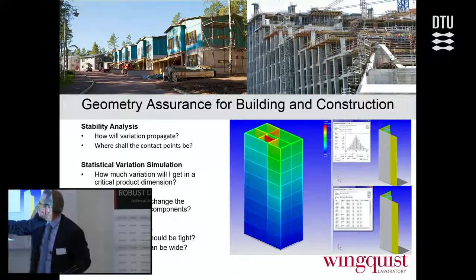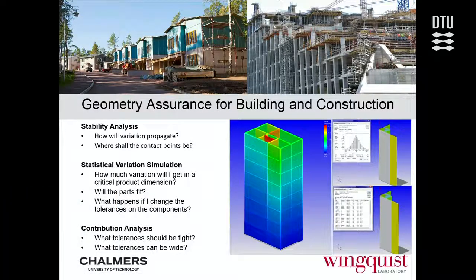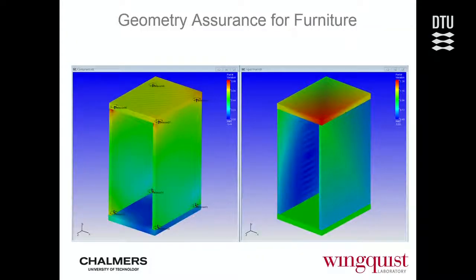So we said that maybe it's good to live on the first 3 floors, and then after a while. So actually, I think we had this much variation between the walls on the 8th floor. So, but that's not my problem. I only designed the tool.